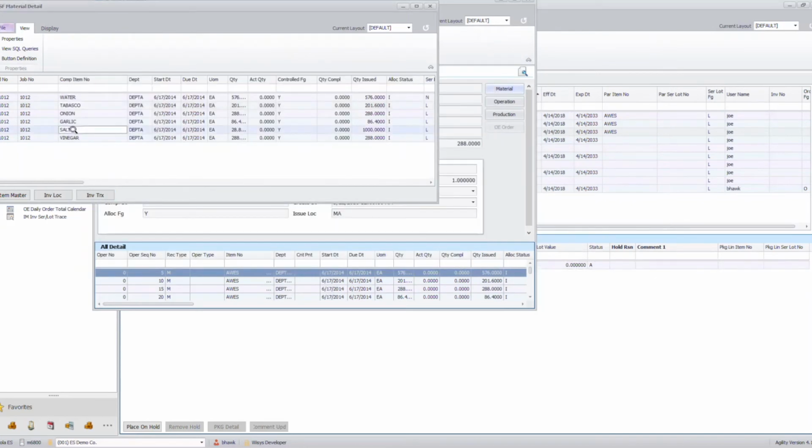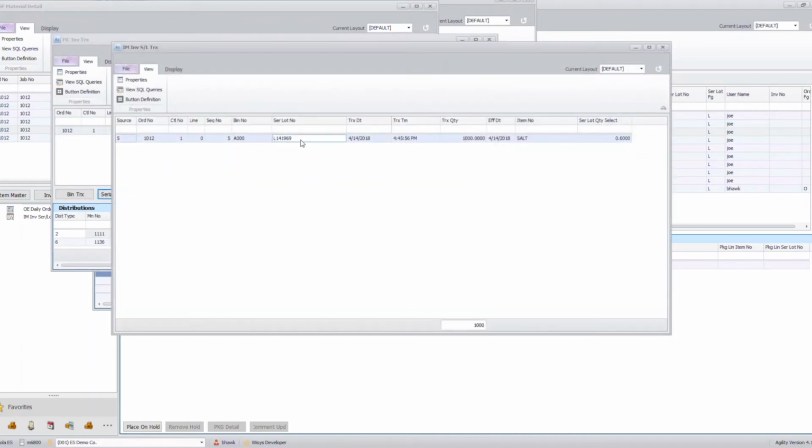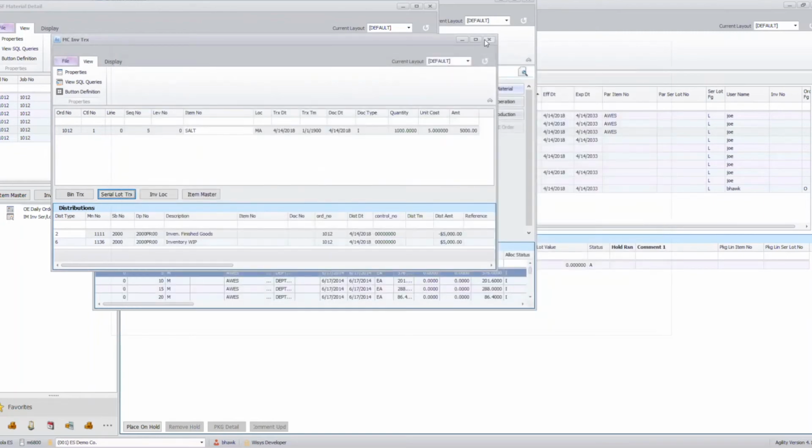So we issued the salt. You remember that. If I look at that batch, I can actually drill down on that salt, and I can see the lot number there. So here's the lot number of the salt that I issued. Let's go backwards.